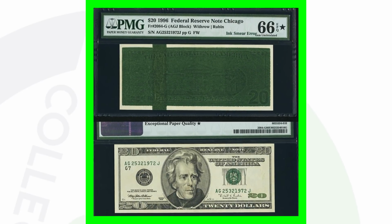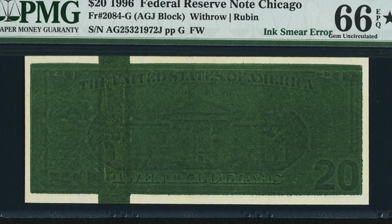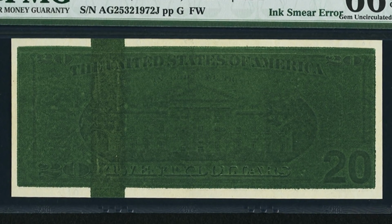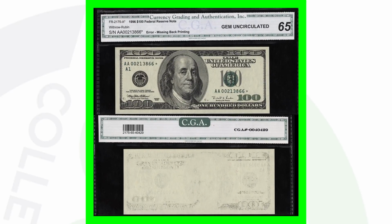Next up is another 1996. This is a $20 Federal Reserve note. So this is an ink smear error. You can clearly see that there on the back of the $20 bill. And this bill sold for over $2,500.